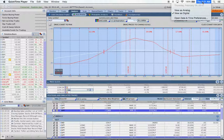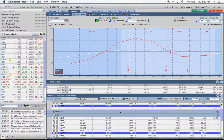The market's open here at 7:30, so we're about 2 hours ahead of the market open. I wanted to talk this morning about the RUT Butterfly position. Yesterday I made a partial close to the trade, so we're going to talk about that this morning, and I'll also go over why I decided to do that.